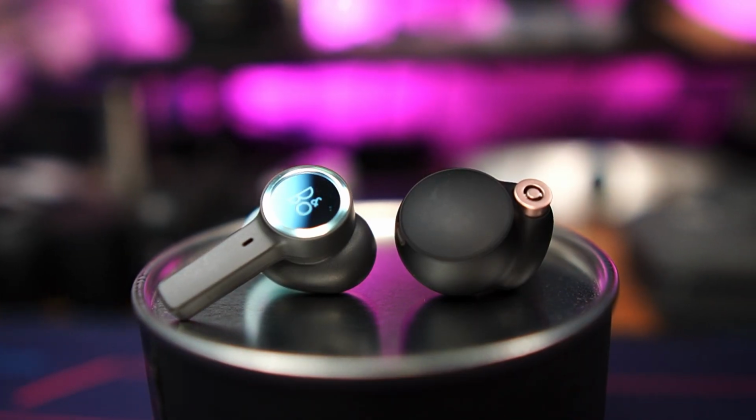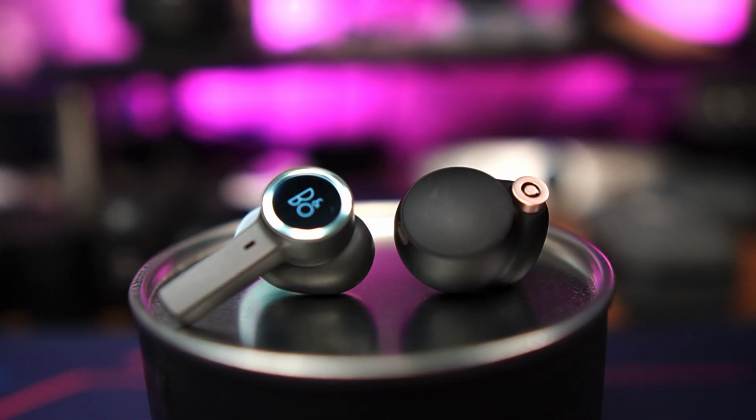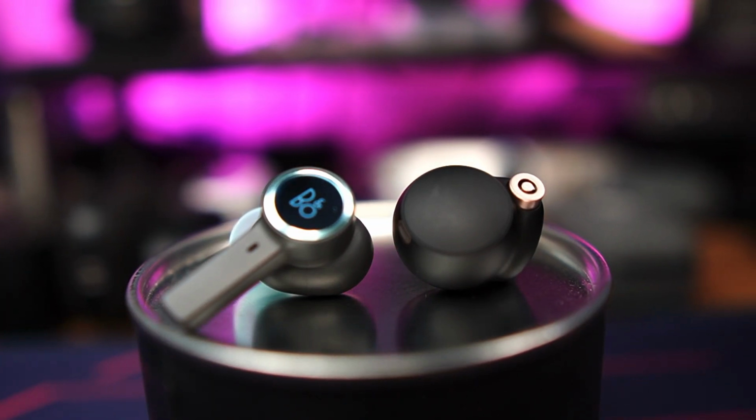Now, Sony takes the win here for having the most natural sounding transparency mode out of the bunch. To be clear, none of these do a bad job of this.